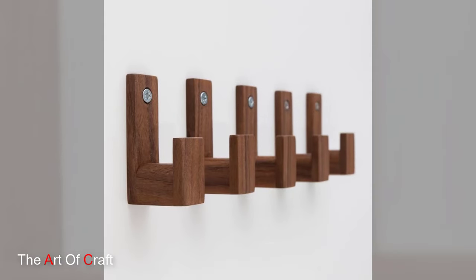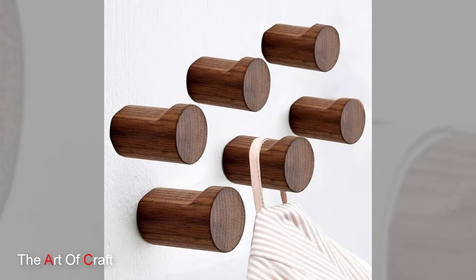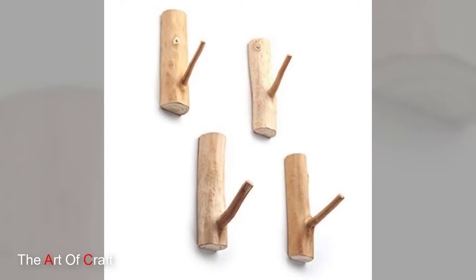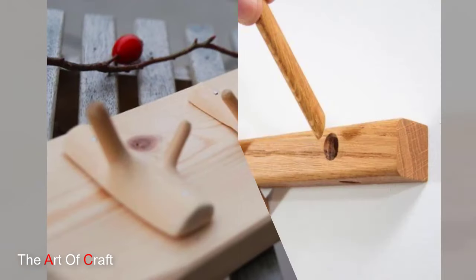Number 12. Industrial gear hooks. Channel an industrial aesthetic with gear-shaped coat hooks. Crafted from metal or industrial materials, these hooks offer a unique and bold design that adds an element of rugged charm to your space. This idea works well in spaces with an industrial or steampunk theme.